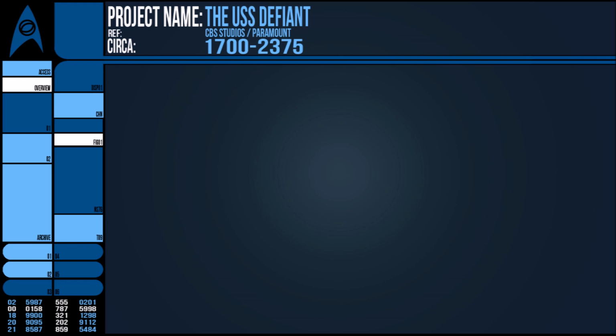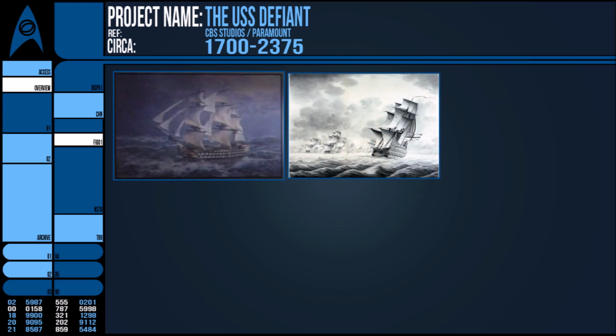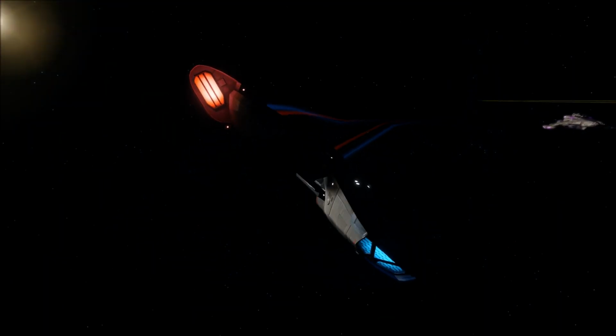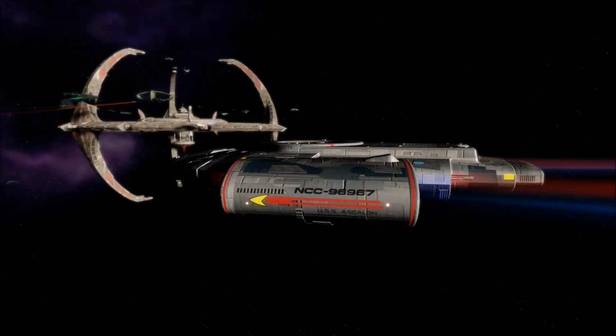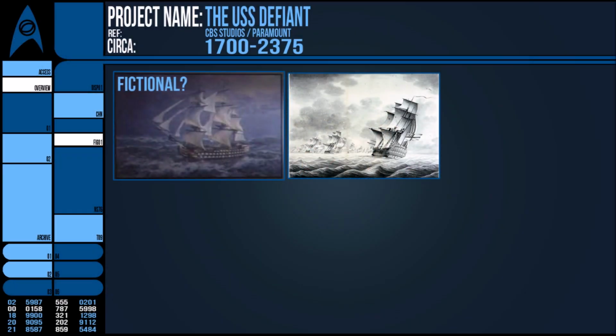This ship was named after a fictional HMS Defiant, which in turn may be inspired by vessels of the name Defiance. The HMS Defiance has a history dating back hundreds of years, but I couldn't find any reference to a Defiant with a T. So I'm left to assume that the HMS Defiant is also a fictional vessel. Unless you have a private ship named the Defiant, then go ahead and claim credit.